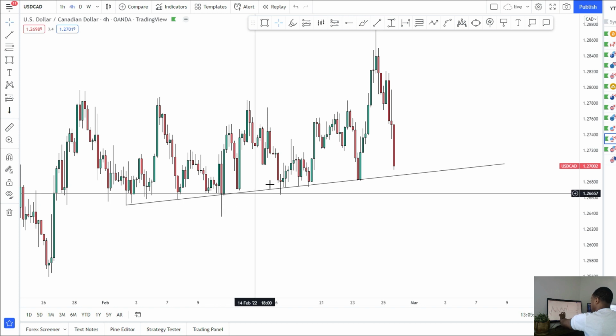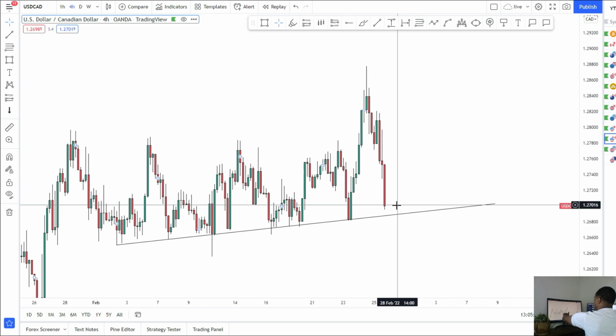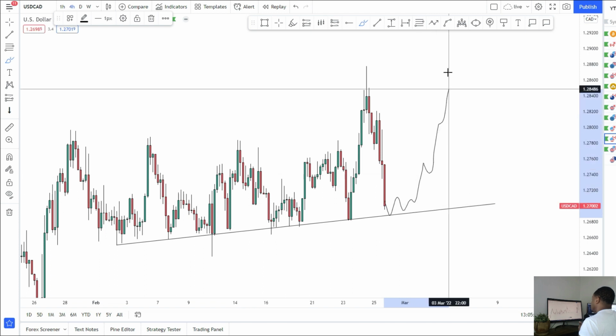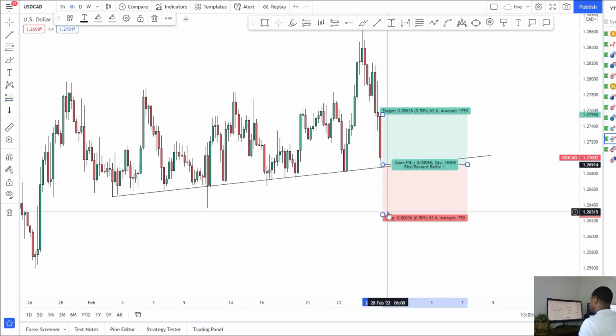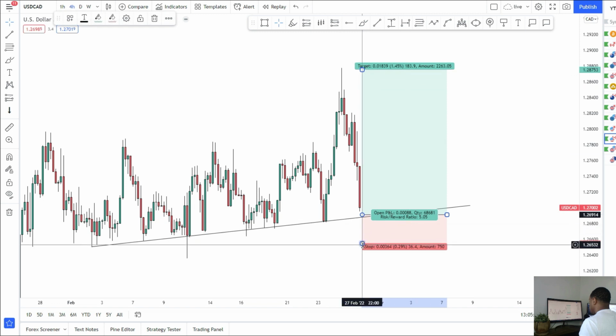A bit of a wick to the downside here. That was a bit of a false break. It came back to retest it again, which is when we saw that momentum. And now we're coming back into that same area. So as long as we hold on to this and we don't break through, the market still can put a higher low in and still creep to the upside like so. So coming into the week, I will be looking for buys at this trend line, at this support area here, looking for a push back into highs.